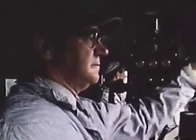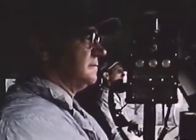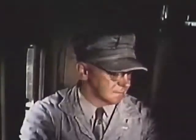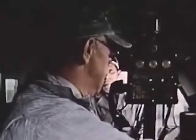Fire is a diehard. It doesn't like being put off the railroad, and it has a way of coming back. Got a fire alarm, Bill. Engine room is full of smoke.